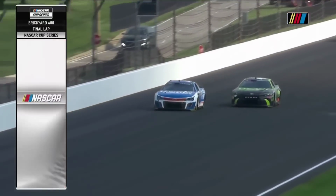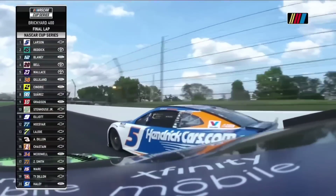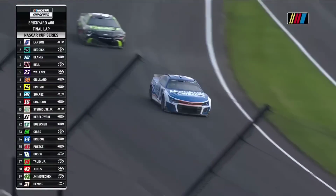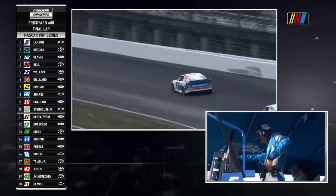Priest started to roll. He couldn't continue. The caution comes out after they had received the white flag, and Kyle Larson gets his 27th career victory, and it comes with another crown jewel win. The Brickyard 400.